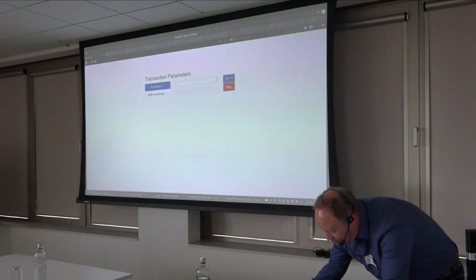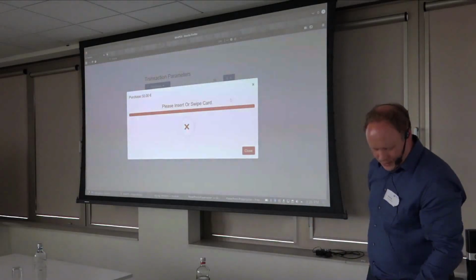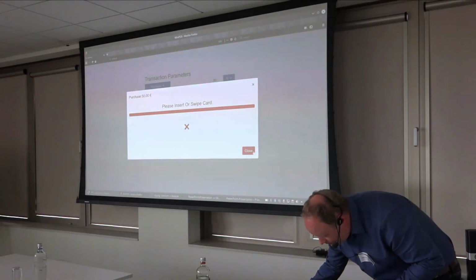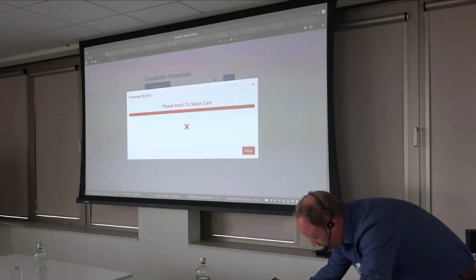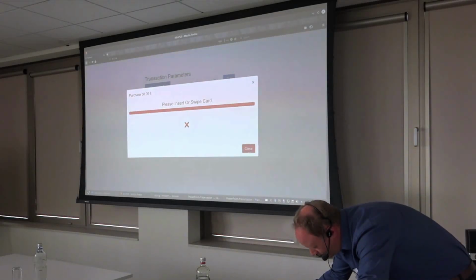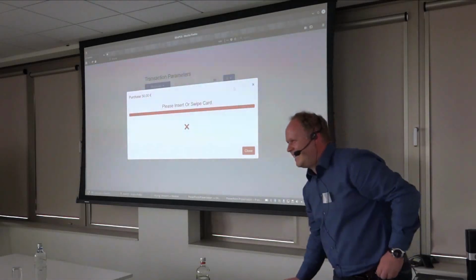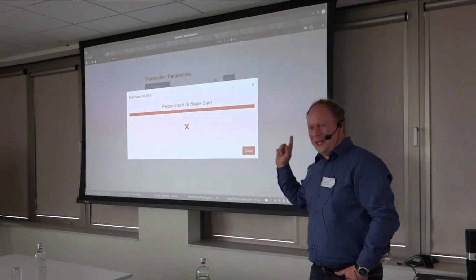And now I can enter some amount here. Pay, enter. Oh. It seems like there's interference here for the RFID. So that's the demo effect. But it can do credit cards.